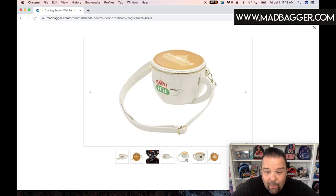Now this one, if you're walking around carrying this around town, people are definitely going to take notice just because of the fun shape of it. You're probably going to get a lot of people asking you, where did you get it? And you can tell them you got it from madbagger.com.